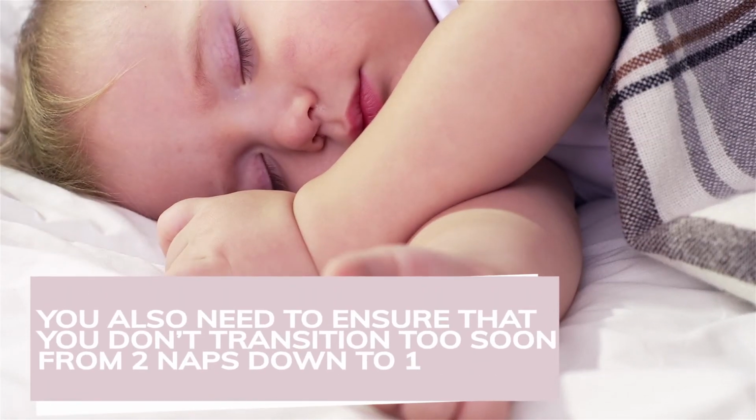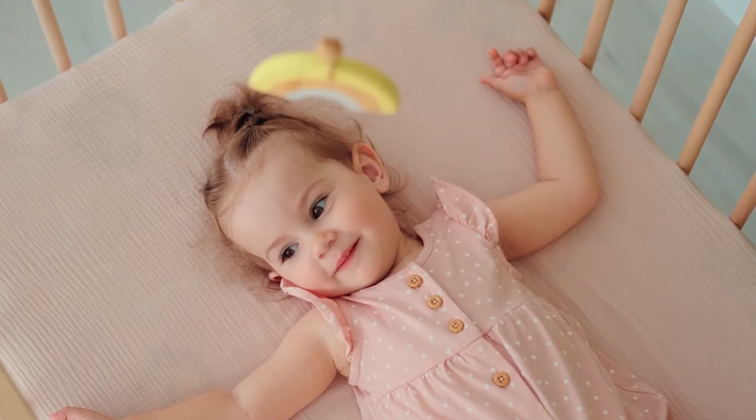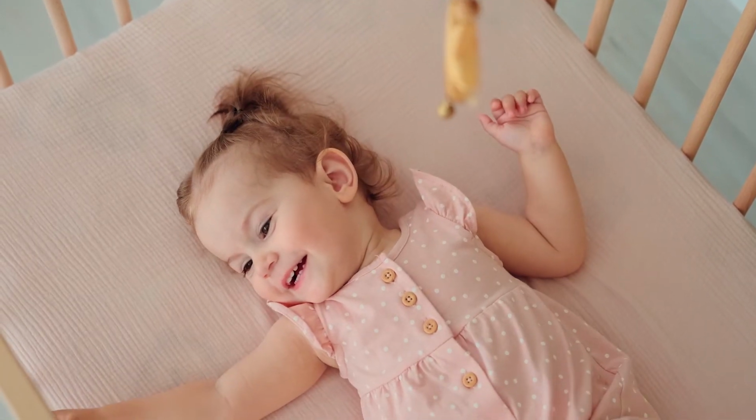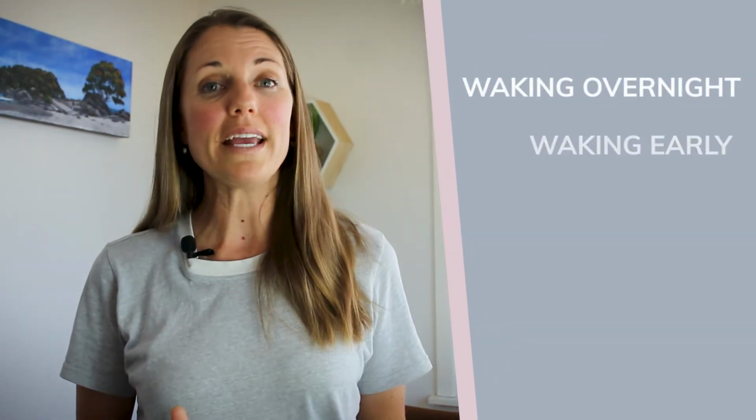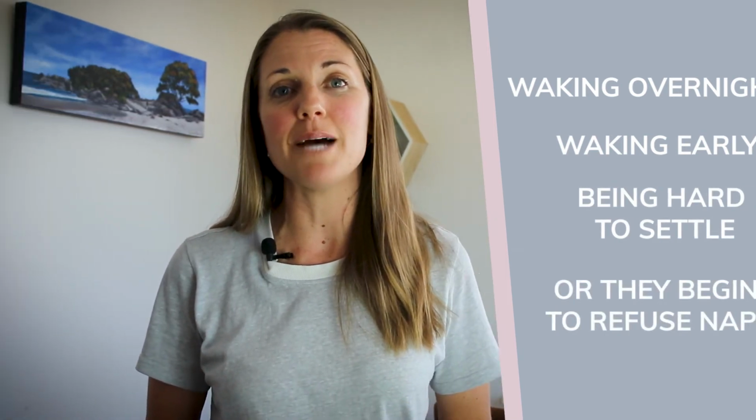When your toddler gets to the stage where they spend more time awake throughout the day and are dropping a nap, their sleep can be impacted. You also need to ensure that you don't transition too soon from 2 naps down to 1, as some toddlers go through a period of frequent night wakings and/or early morning wakes. When you start to notice signs of a sleep regression, such as waking overnight, waking early, being hard to settle, or they begin to refuse naps, it may be time to transition to an adapted schedule.